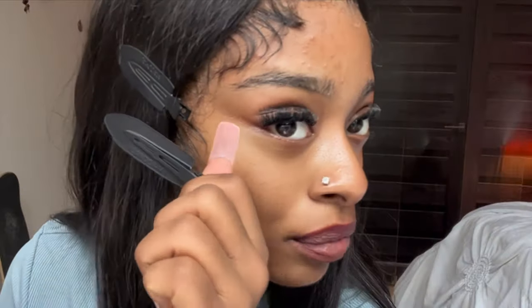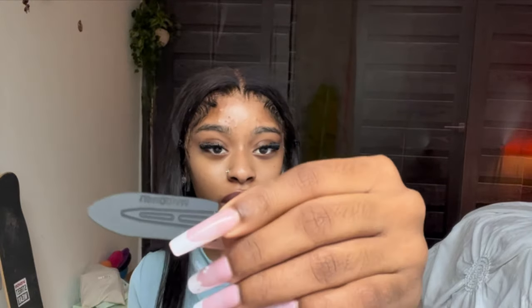It gives me like chromy vibes. So yeah. And then also, y'all, I got these clips in my hair. I got these from Shein as well. So these clips in my hair, also from Shein. This is what they look like. I love how they're matte black. It just gives me a nice modern feel.